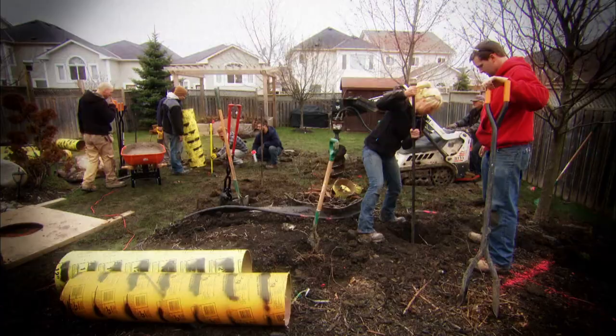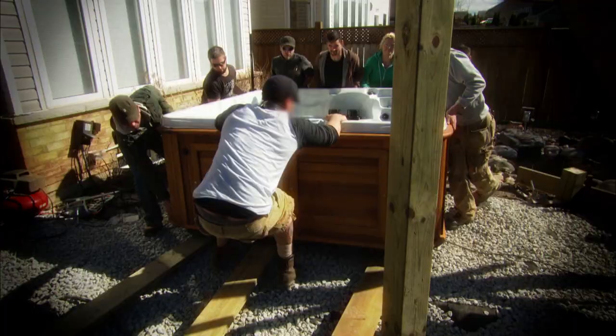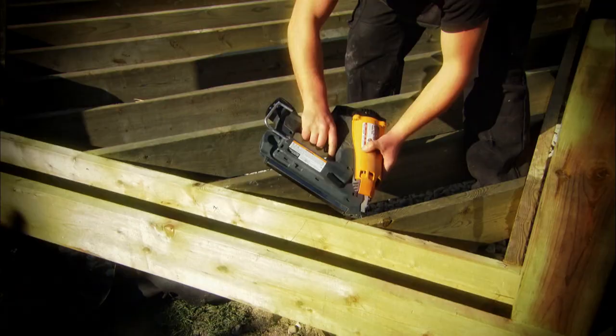X marked the spot as we dug some holes and poured our footings. The old deck went bye-bye, we found a new home for the hot tub, and even got to some framing. Done.